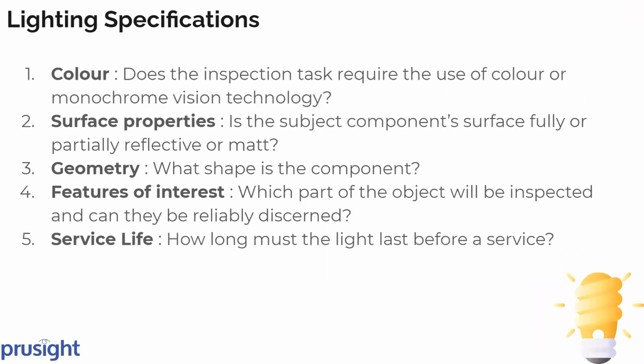So let's look at a key element of a machine vision system. Without lighting, the camera can interpret the data, but what exactly is it seeing? That depends on the lighting aspect of the particular object. So lighting is very critical whenever we want to implement a machine vision project. Depending on the kind of lighting, the product looks different to the camera, and based on that interpretation, we can classify the defect or do the inspection in a much faster way. It can be color, it can be surface properties, it can be the geometry aspects of it. It can be, sometimes, the features we are interested in. It can also be the service life of the particular lighting device itself.